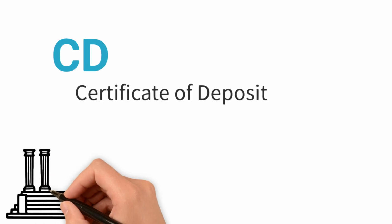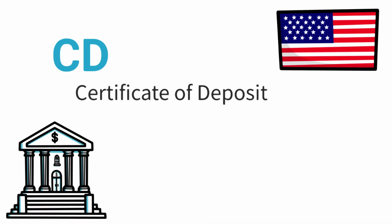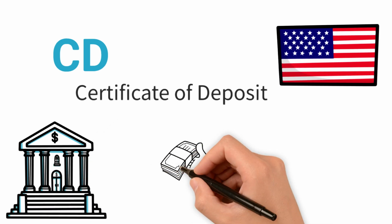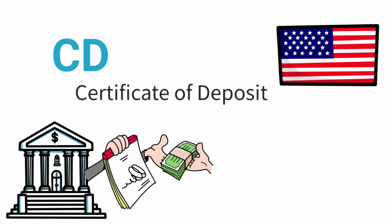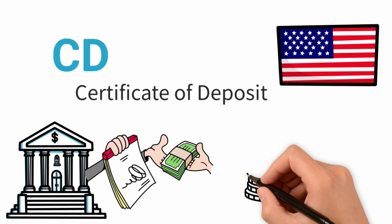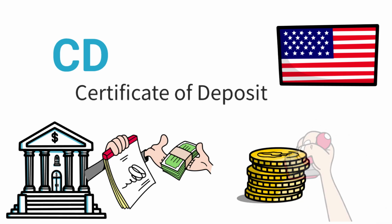Today we're talking about one of the safest and simplest ways to grow your money in the United States, the Certificate of Deposit, or CD. If you're looking for a way to earn more interest than a regular savings account without taking on much risk, a CD could be the right option for you. Let's explore what it is, how it works, and whether it's the right fit for your savings plan.